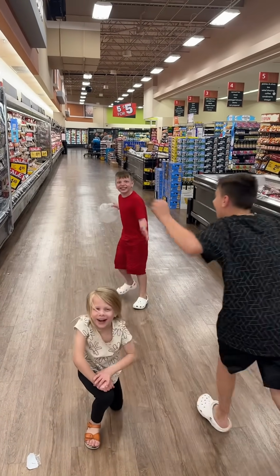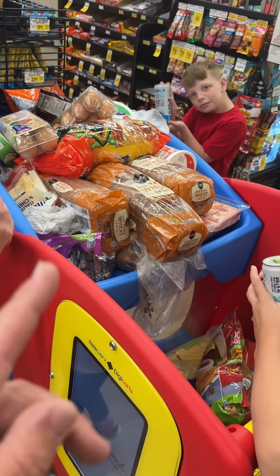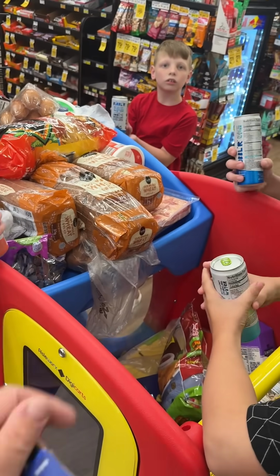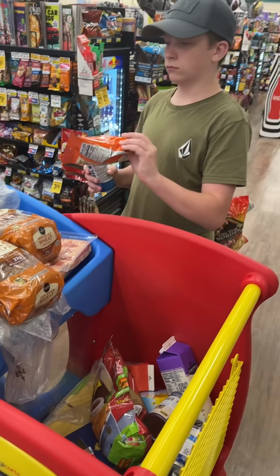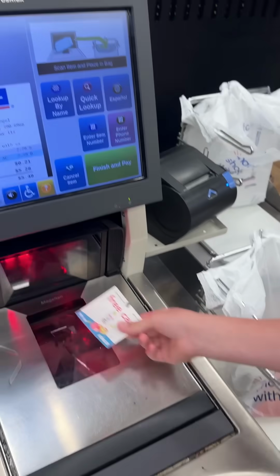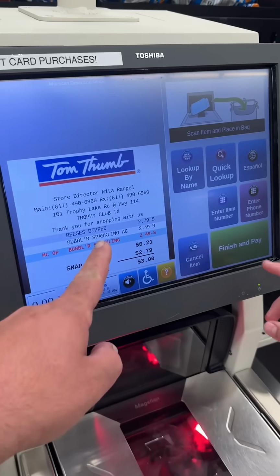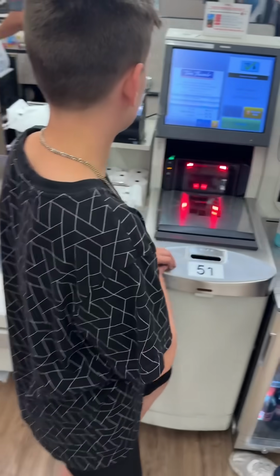Everybody get their drink and then get your coupon and then grab one item out of the cart. And you guys got to go over to the self-checkout and do your self-checkout by yourself. Mom wanted some Reese's, $2.79. Coupon. Took off the free drink. You are totally free.